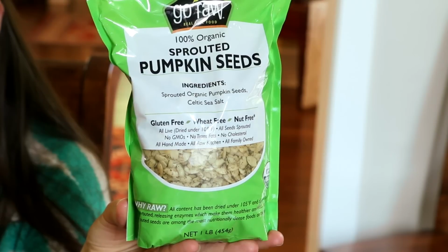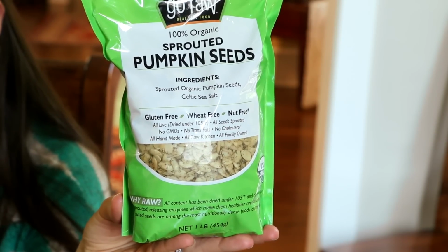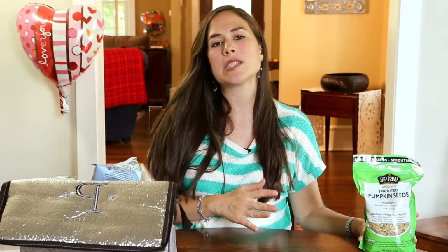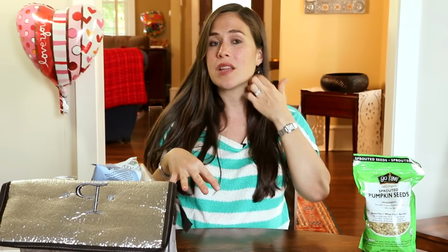And what I always go to when I travel are nuts and seeds because they're really easy to pack and they don't spoil easily. So right now I'm really into pumpkin seeds. They're high in zinc, so tasty. These are sprouted pumpkin seeds from a company called Go Raw. Really, really tasty. Now they are a little bit more expensive. You can actually make sprouted pumpkin seeds yourself, and I'll put instructions in the video description below if you want to save a little money.